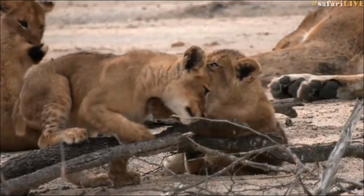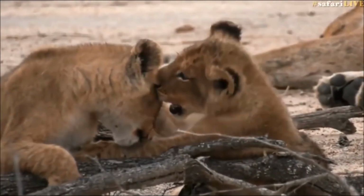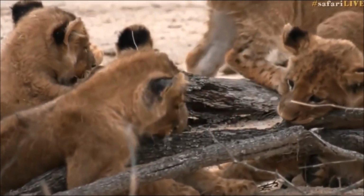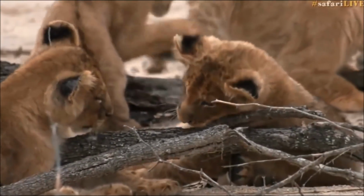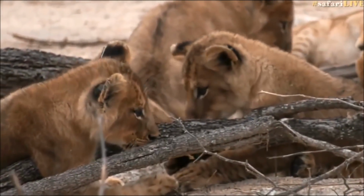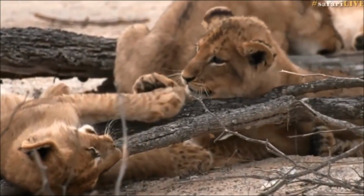So one of them has a bit of bark. Oh, it's just dropped it, and it was carrying it around. Its sibling tried to come and take it away. I'm just going to be quiet for a minute and let you all enjoy this.